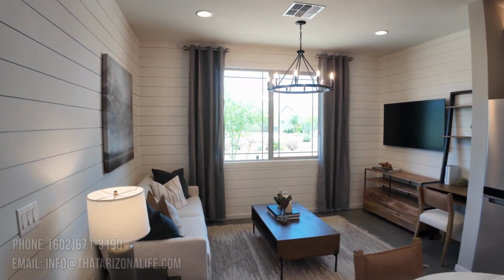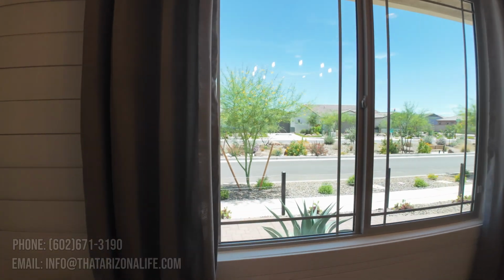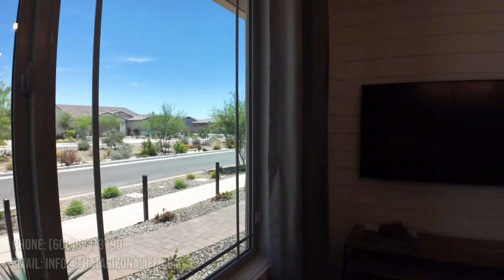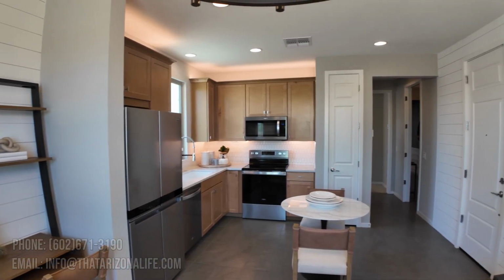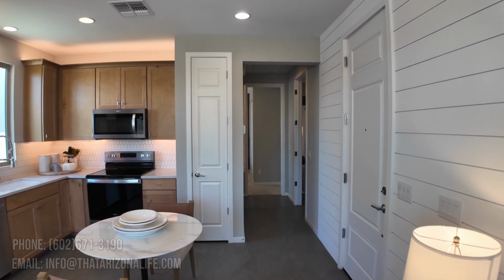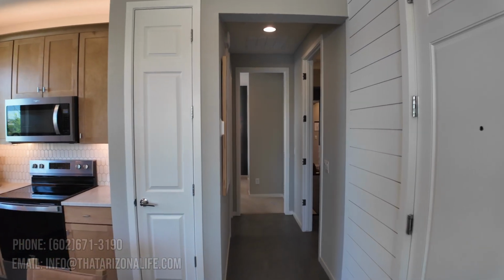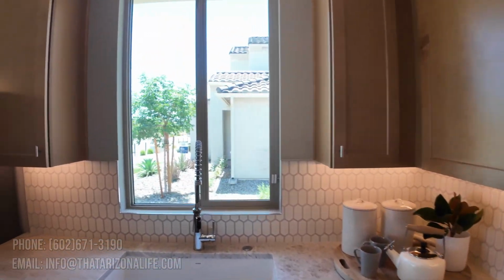One of my favorite things is the option here to have a mother-in-law suite if you wanted your mom to live with you, or maybe you just had friends coming to town. Kind of gives them their own separate living space, or maybe if you're looking for an investment down the road, you could Airbnb this out, obviously, as long as the HOA allows. I love this, and everyone loves a good mother-in-law suite, especially if you're able to make a little bit of money off it at some point.